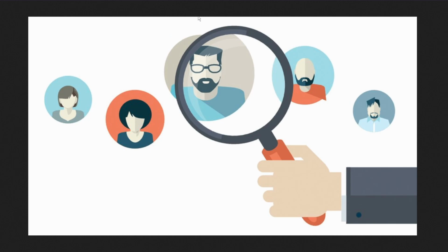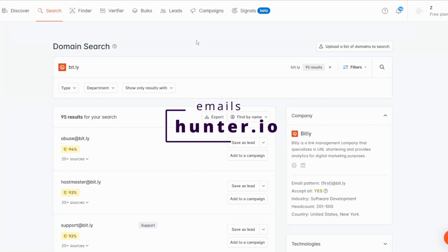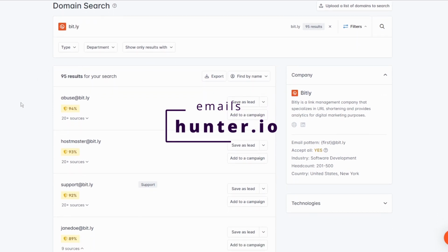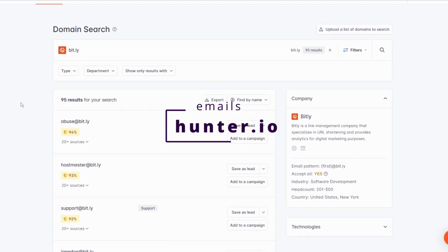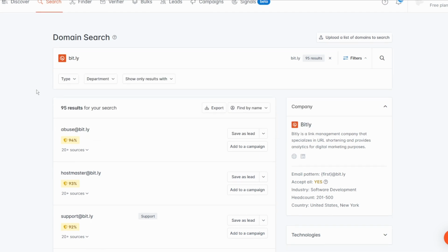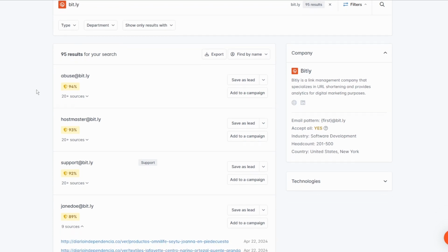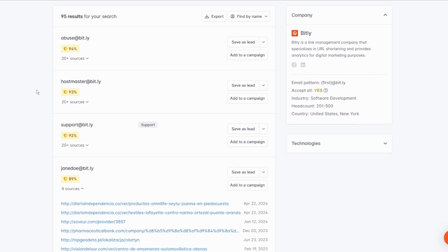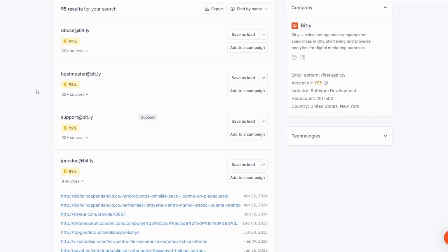Okay, so back to some other ways. You can also use a tool called hunter.io. You can have a free account there. You can also pay for more services. You just type in your domain. In this case, it's bit.ly, and you are basically looking for the pattern. You're not really looking for an exact email address. You're looking for the naming convention that Bitly uses. So in this case, it looks like it's the first name at Bitly.